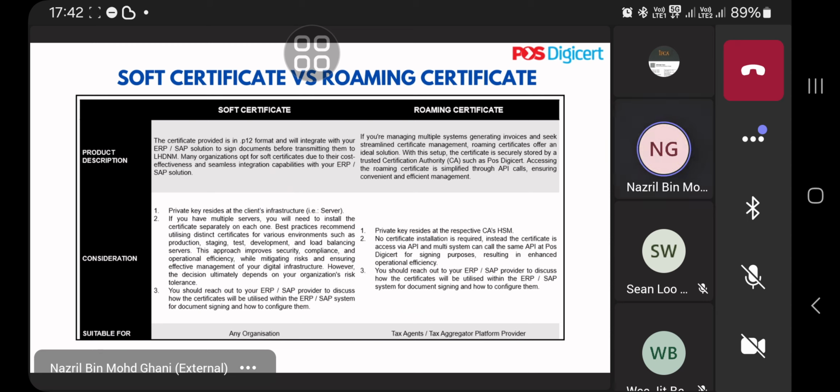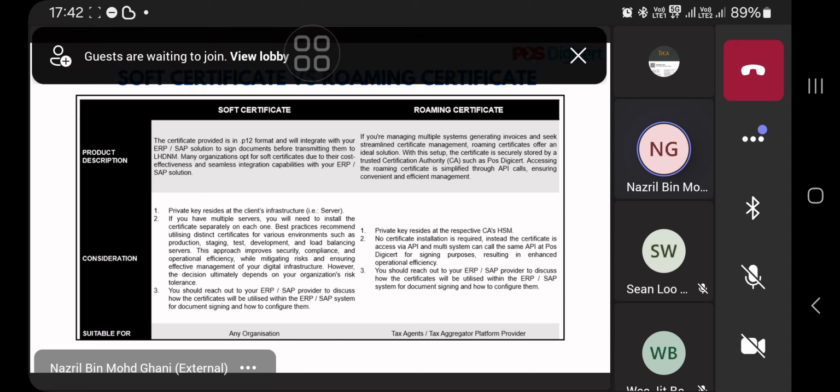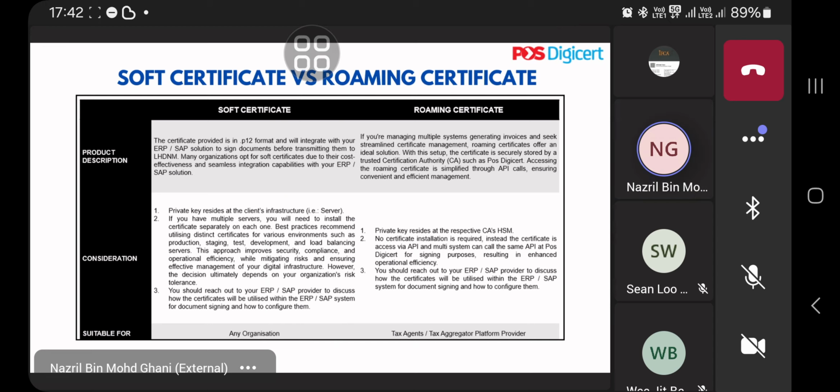So Pos Digicert offers 2 types of certificates. We do have the soft certificate. We also have roaming. So the difference is, with the soft certificate, we will give you the P12 certificate together with the PIN, so that you can put it in your servers, and then your ERP solution can call the certificates accordingly to perform the signings and whatnot. For the roaming certificate, the difference is the cert is kept in our HSM in our backend servers. So you can have access to the certificate using API. Usually, intermediaries or aggregator platforms or middleware providers will tend to use roaming certificates because the load of the signing will happen at our end, as compared to a soft certificate, where everything will happen at your end.